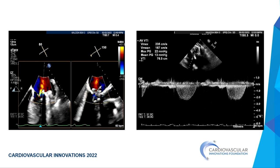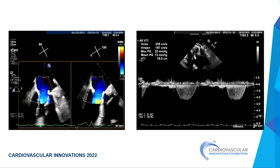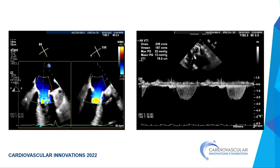So that's the gradient afterwards. I don't know, what do you guys think? Acceptable, not acceptable? 22 and 13. Peak gradient 22, mean gradient of 13. That's under general anesthesia.